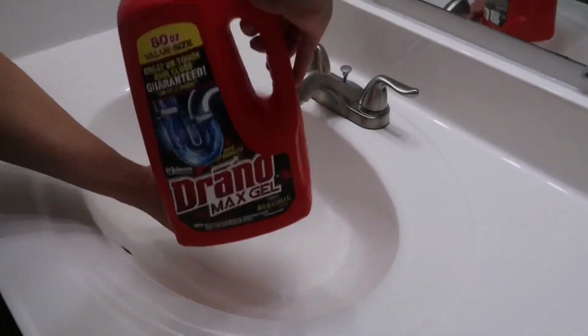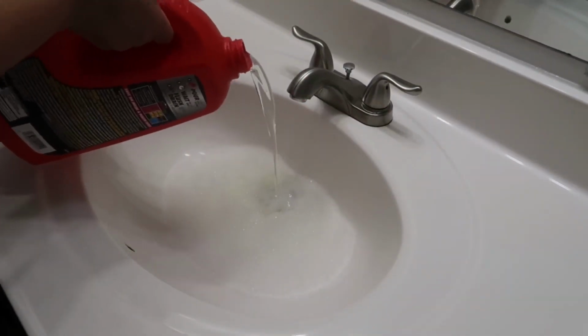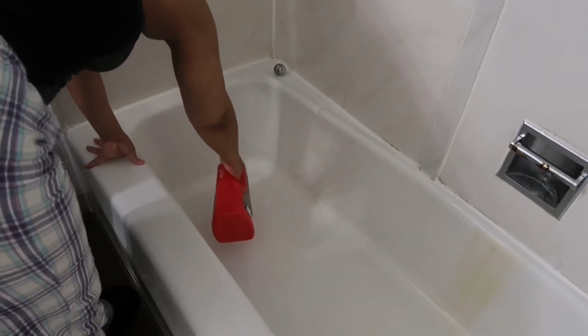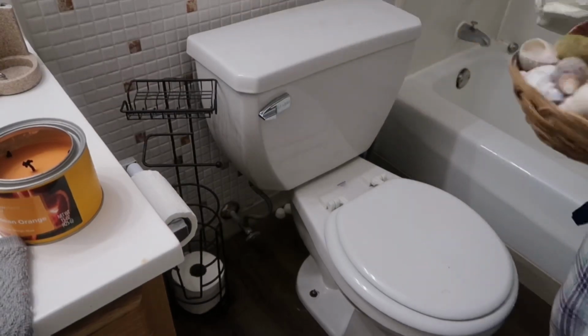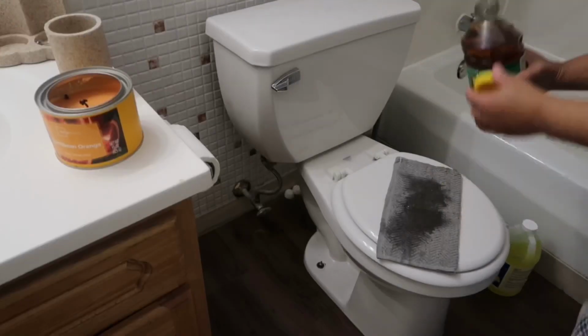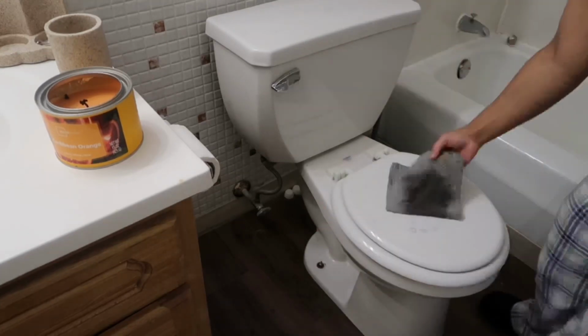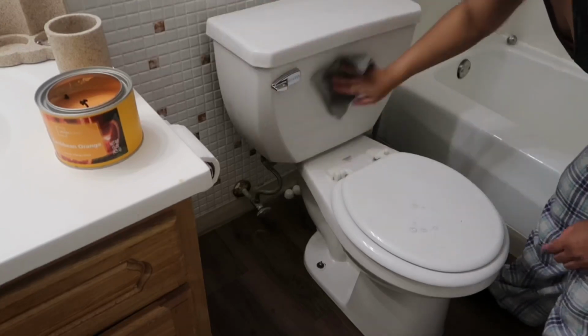So now that all that water has drained out, I'm going to use some Drano because our sink has been getting clogged up. And usually it's because I do my hair in the mirror. So I'm just going to use some of that in the tub as well, just to make sure I declog both drains. And the Maximum Drano actually works really well. This is my second time using it. So 10/10 for me.